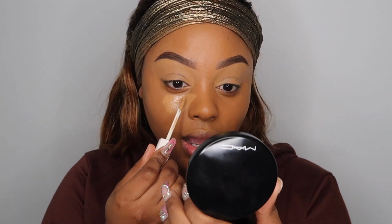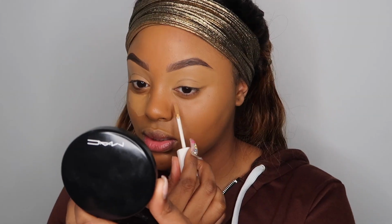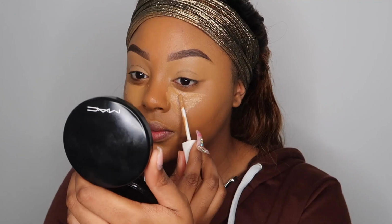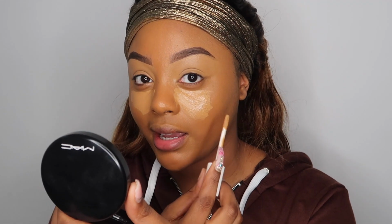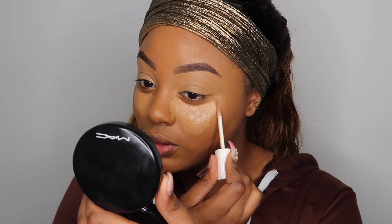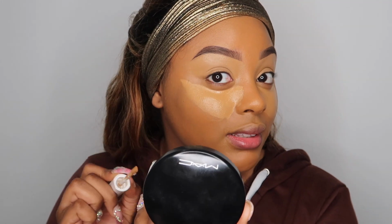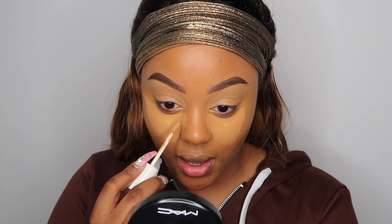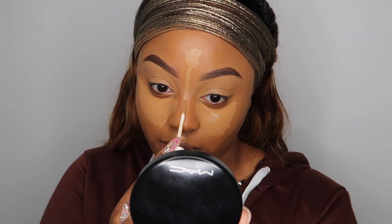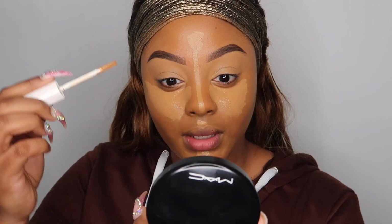To be fair though, I'm not a 360 in their foundation. I am 370, I believe. So yeah, so far guys, as you can see, the application is really good though. Like, this wand is lit. I love a wand that holds a lot of product, and it's definitely super creamy. A little goes a long way though, it really does.